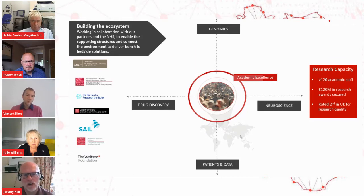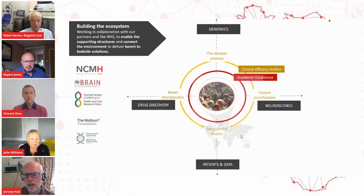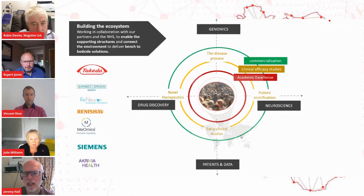And we look at this right across the age range, including, of course, the very close work with our UK Dementia Research Institute, headed by Julie, and our Wolfson Foundation Institute for young persons' mental health. This is, of course, supported by major national and regional funders. We're increasingly seeing the university working with partners to undertake clinical efficacy studies. So we're moving this out beyond academic excellence. I'll talk a bit more about that in a minute.